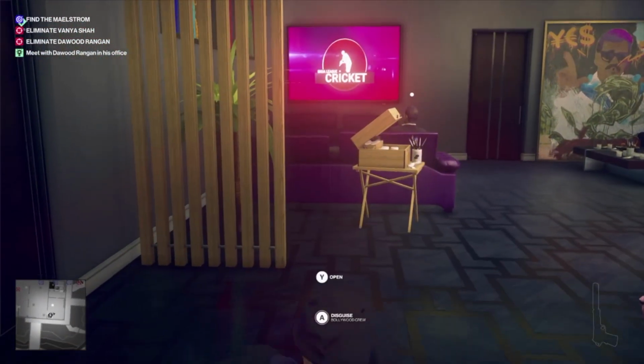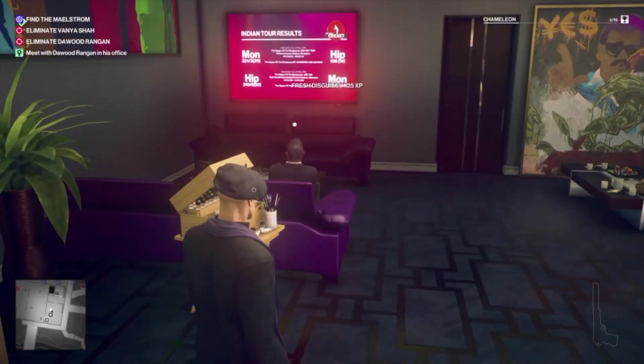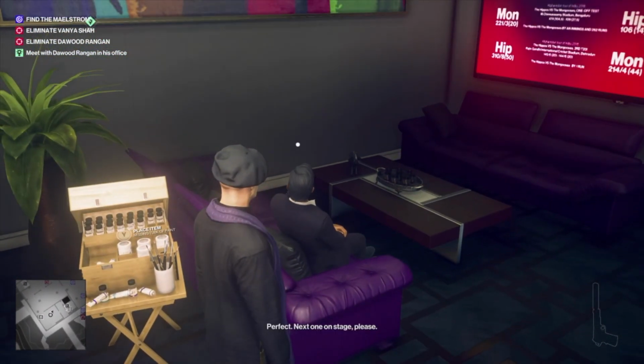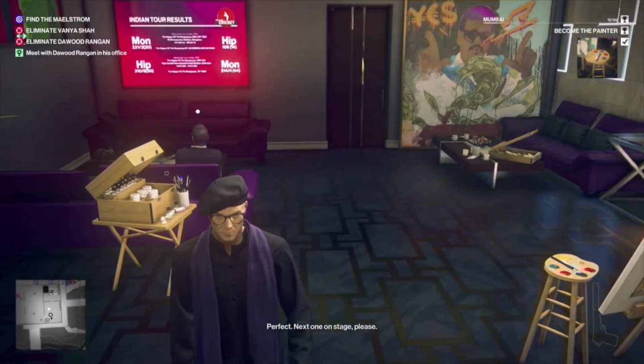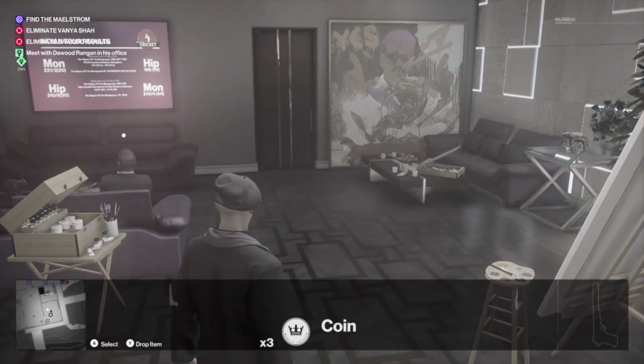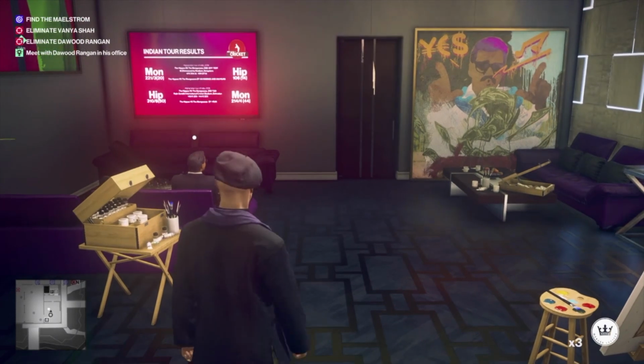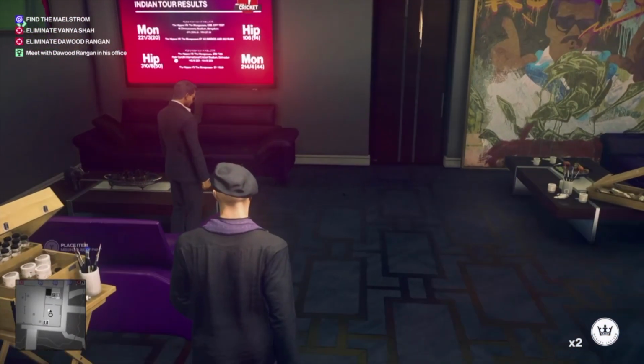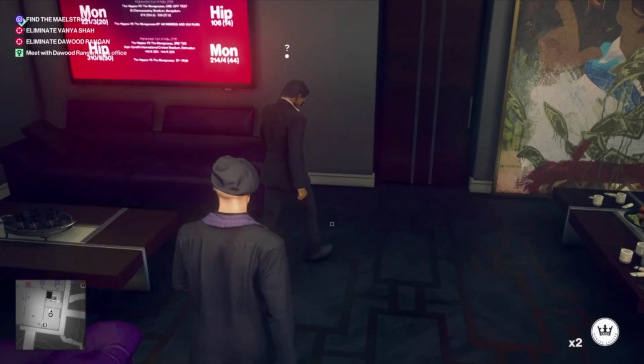I'm not sure if you need to take out the security guard, but I did. Again, we like to cover all our bases here. For some reason you can't choke them out while they're sitting down, so I just threw a coin to get him to stand up.